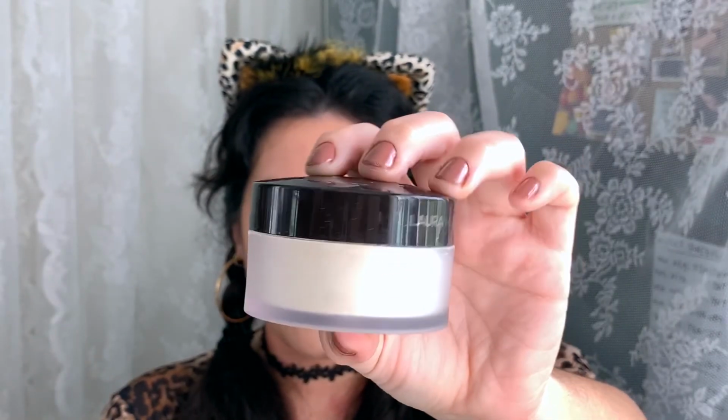Going in with my Laura Mercier setting powder. I'm first applying this to where I applied the lighter foundation, and then I'm going to apply it all over my face. I'm also adding a bunch to the tippy tip of my nose because I'm going to apply black there later, and I just want to make sure that it's nice and mattified before I go in with any eyeshadow.